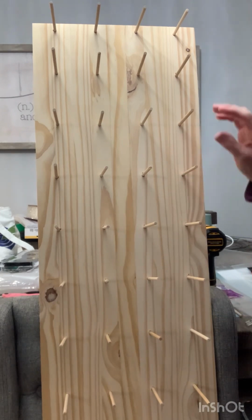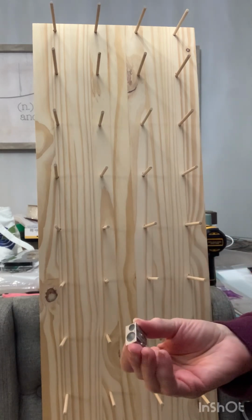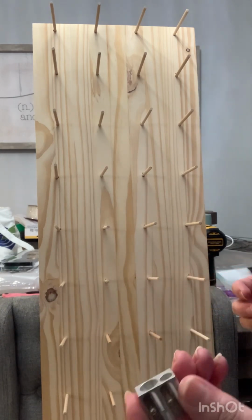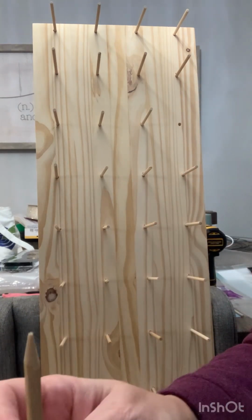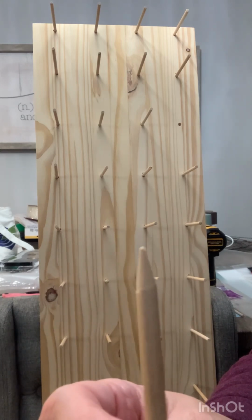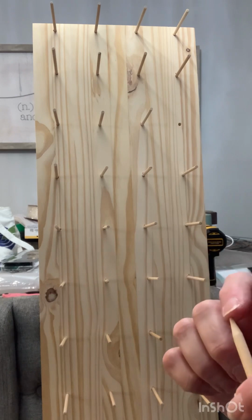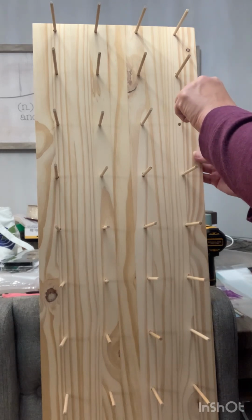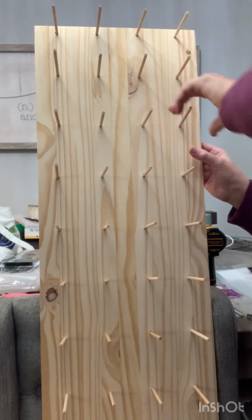But what I did for these, once I got these all cut, I took this metal pencil sharpener. It came with some slate pencils that I got, or some chalk pencils. So it's really durable. I don't know that a plastic one would work, but basically, I don't know if you can see that, I just sharpen it just like a pencil. So number one, it would fit in these holes better. And number two, when I put the wood glue in the back, it would have something to fill in and stick. So that was kind of the idea there. And they did go in here a lot better once I did that.